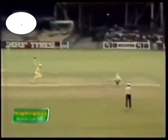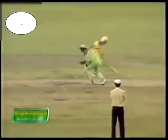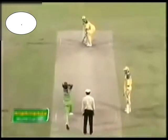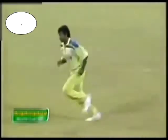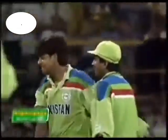See, if the throw had hit, would he have been short? It's pretty close. If it hit, he would have been out. And that is just about the ball game, I'd say.